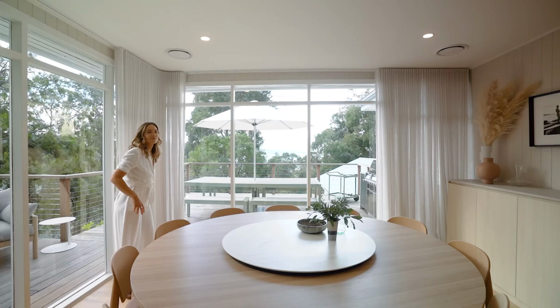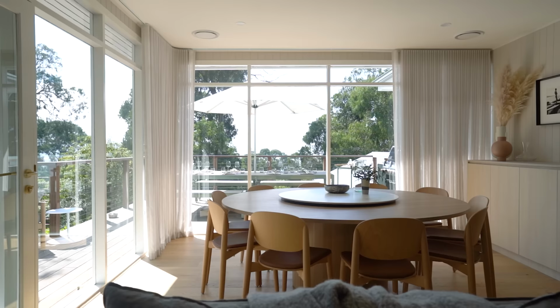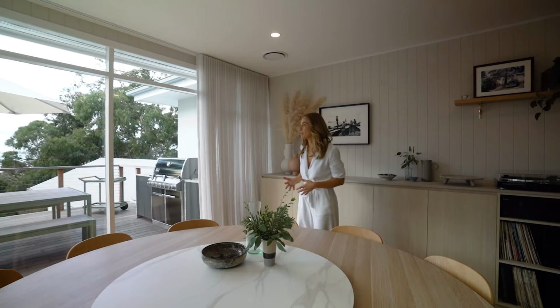I really wanted to bring curtains into this space, and I love that curved track. So we've got four panels of these and they're all free flow. That way we can just move them around depending on how the sun is coming into this space.